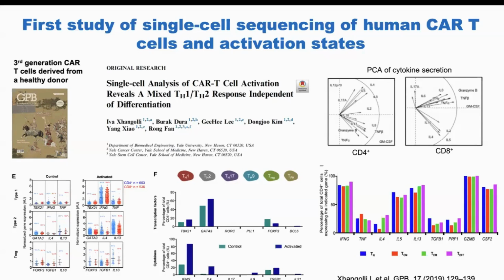So we found one thing that's pretty rare. After we did single cell sequencing and paired the result with the protein secretion, we found you can categorize the cells based on the protein secretion plus the master transcription factor, like T-bet for type 1 and GATA3 for type 2. You can categorize them into the different T cell subsets, Th1, Th2, Th17, Treg and so on and so forth.